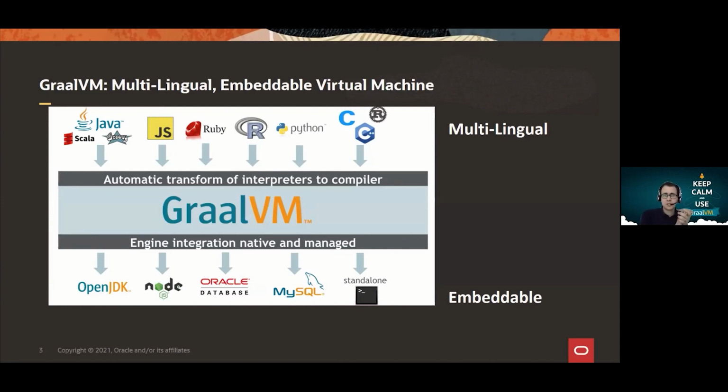Those languages actually share a common interface and common data structures underneath, and hence you can not only run all kinds of languages on GraalVM, but you can actually combine code from different languages. So you can have JavaScript that calls into a Python package, for instance, seamlessly and with no performance overhead. GraalVM is also embeddable, which means it does not only run standalone, but it can be integrated into other products, like, for instance, the Oracle database, as we will see today.